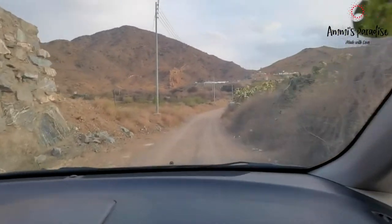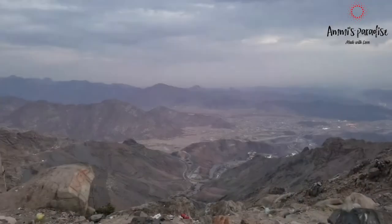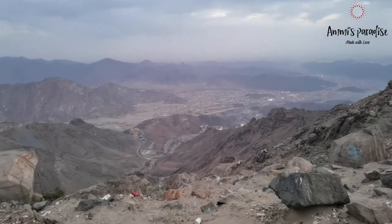After this we took some snacks. I didn't add the clip, it's already getting lengthy. From here we can see the zigzag road of Al Hada mountain. Look, it's a beautiful structure.